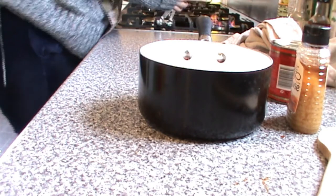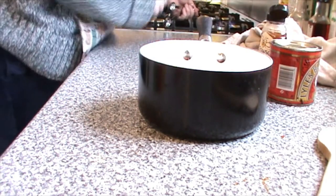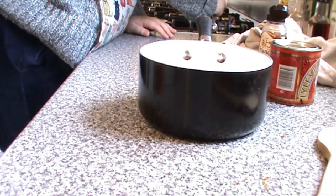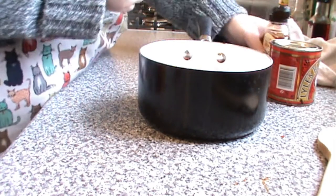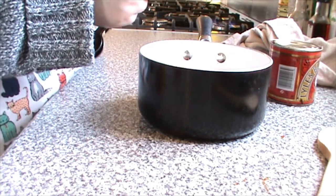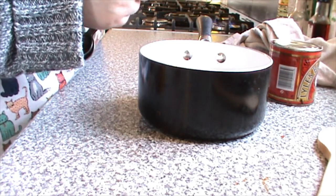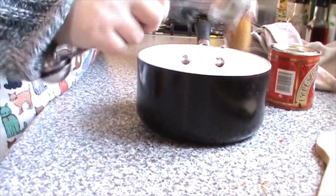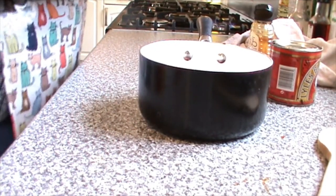That makes it much easier to get honey, or golden syrup or molasses, to drip out of it. You don't need to get it red hot, you just run it through the flame for a few seconds. And then in comes the honey. And hopefully out slides the honey. Do you see how that slid out? It's not stuck in the spoon. Then I need to do that again. Obviously be careful with hot spoons.